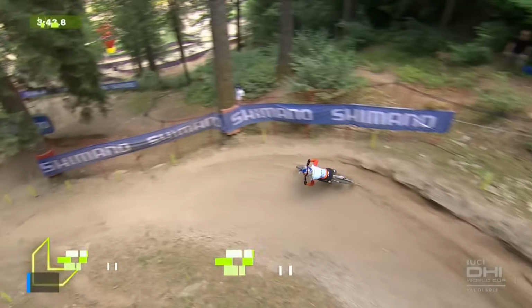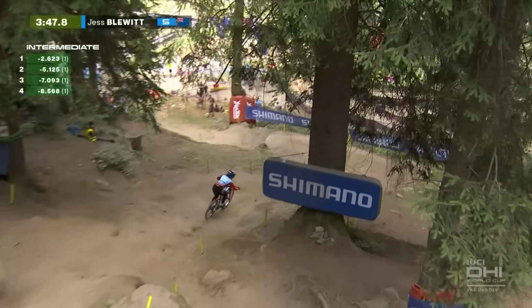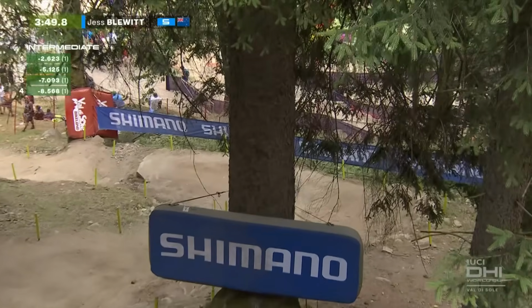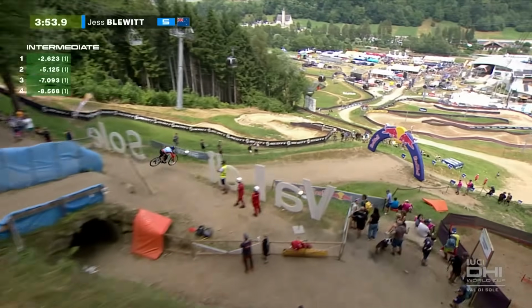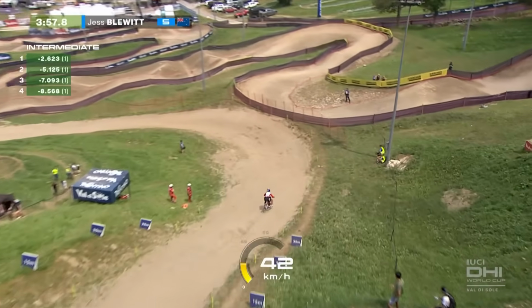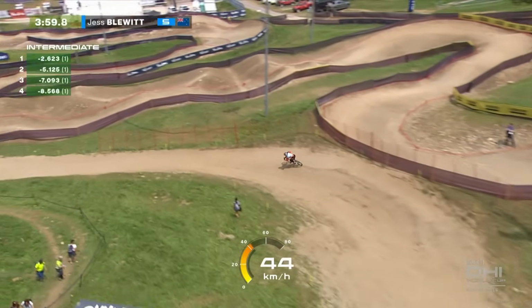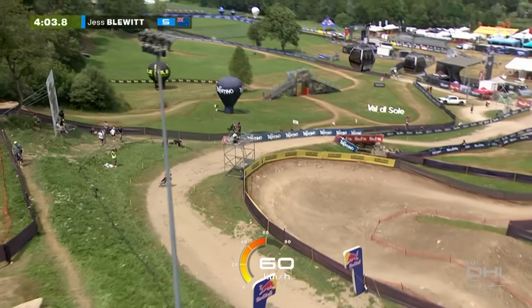Lisa Bouladou in the hot seat for the time being. But meanwhile, 8.5 seconds faster is Jess Blewett. She looked really aggressive on track this week, even from the first practice. She's got her brother here scouting lines for her, and she looks like she's capitalizing on all that support and putting a really good run together here.